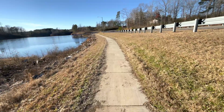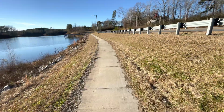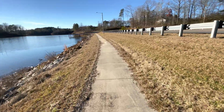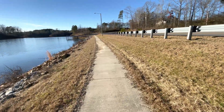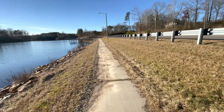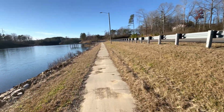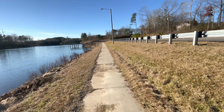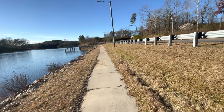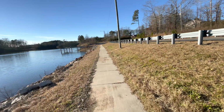But you have a nice vista to your left of the lake, and the guardrail, that is County Road 1651. If you're not from around here, County Road 1651. And we're going to come upon one of the entry points to the trail. The main entry point was the dam, which in the first video I had edited out the dam part where you arrived first time because of some footage issues.